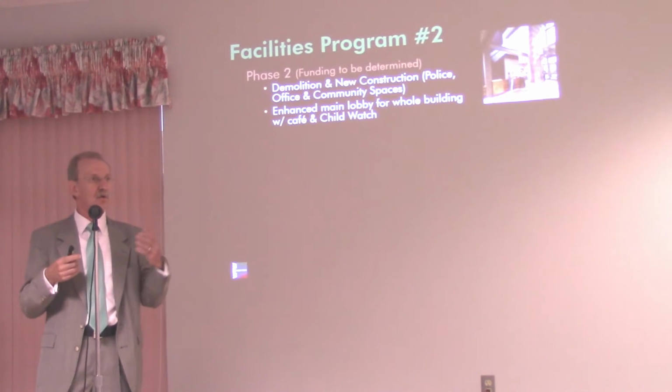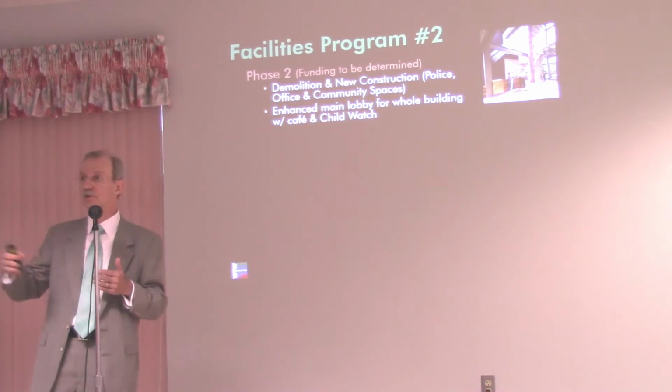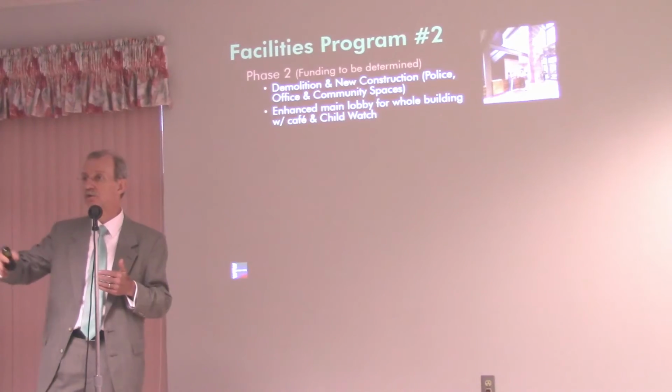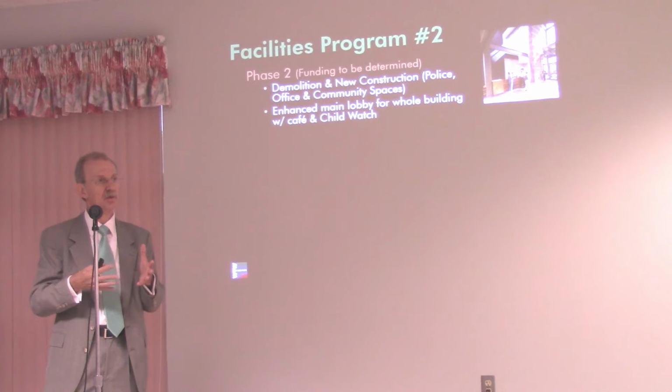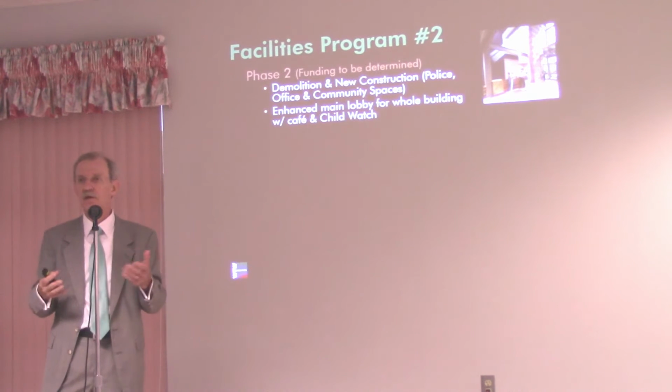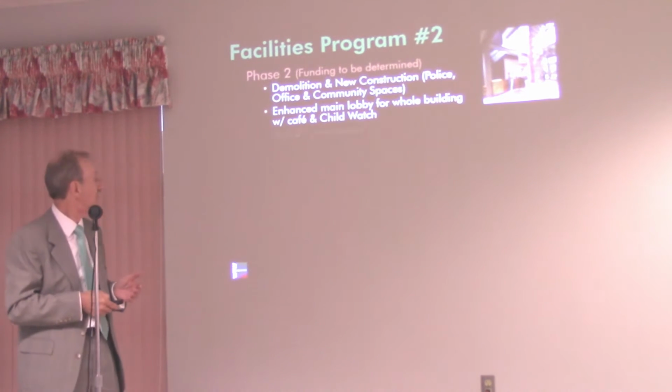It would be a greeting space. It's where you could turn one way and go to the library, you can go down the hall to the gymnasium, you can go to the community spaces, you can go to the township offices, you can go down the hall to the police station. So it's really the heart of the community, and you come to this one space and you get oriented. There'll be someone there to answer your questions and tell you where you have to go to get information.